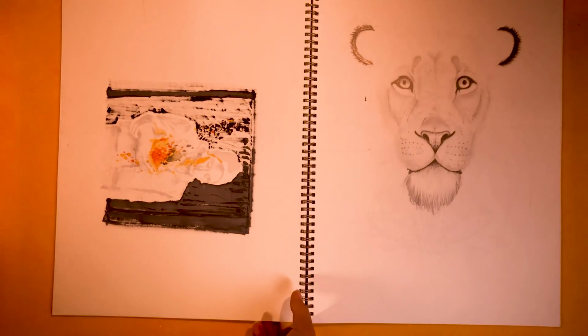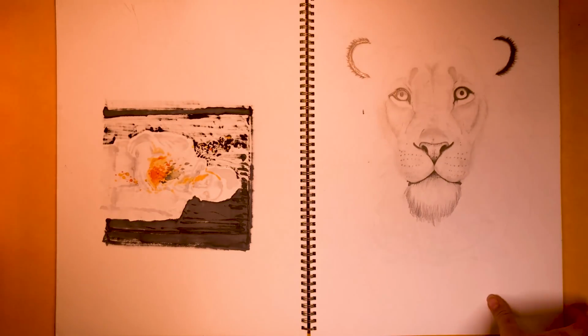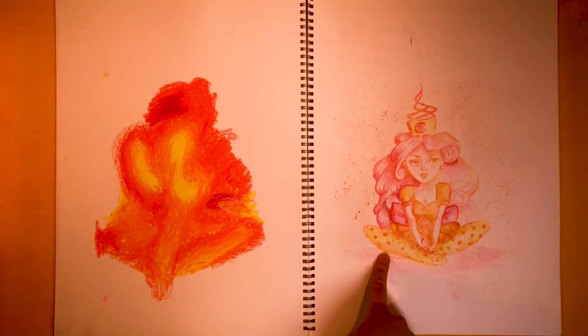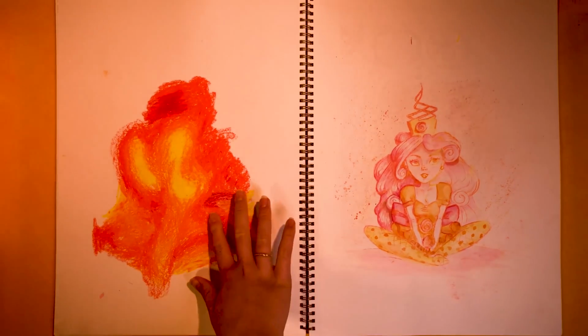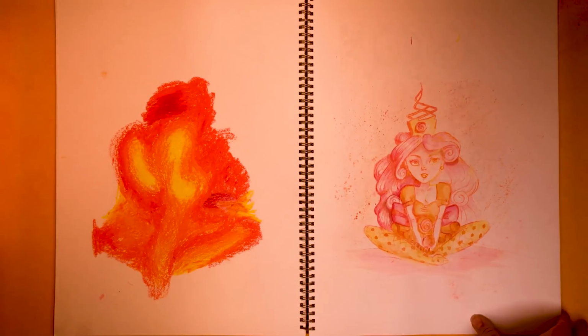Then years ago I drew a lion, and it wasn't bad. I was very happy with it at the time, but then I tried to redo it and then promptly gave up. Some other cake girl thing. And then I was being experimental. I did a bunch of chalk pastel and then transferred it over to here.